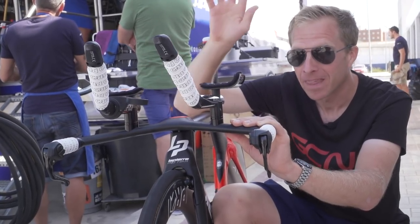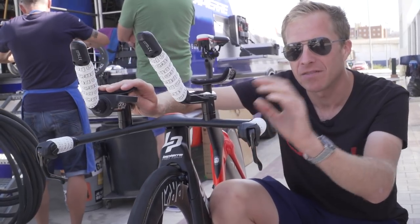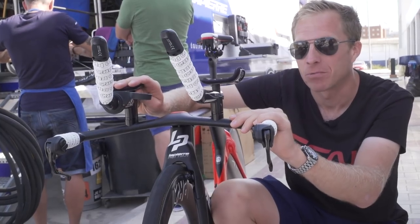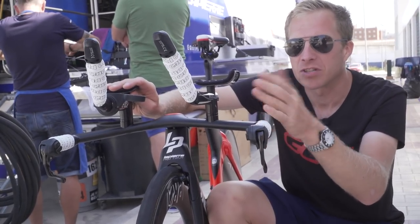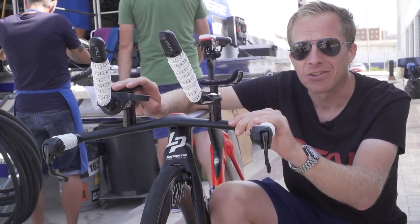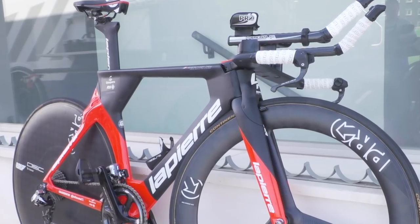Topping it off then, which is something we don't normally see that often on many time trial bikes, is in fact handlebar tape. Because, well, let's face it, like I've already said, it's not the most comfortable discipline, but if there is a little bit of respite from the leg burning, lung burning pain that you're gonna endure, well, at least put some white handlebar tape on for that extra bit of comfort.